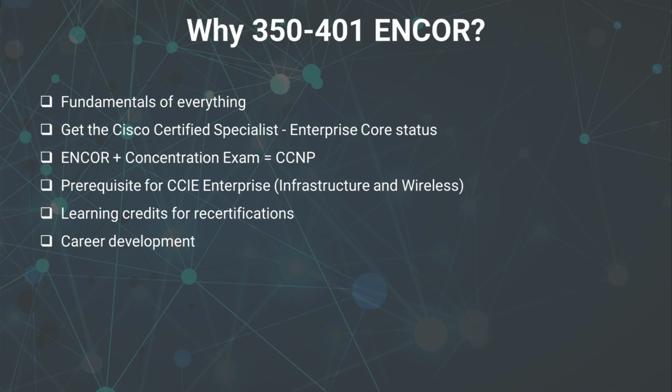And last but not least, this will help in your career development, especially if your career is on the network engineering side. The times when you would get a promotion for a certification are gone, at least once you've reached a median engineer level. But the knowledge and skills that you will get from going through this certification process, through the studying, will certainly help you in your career to become more knowledgeable, to become a more valued specialist, and of course, this will lead to career development.